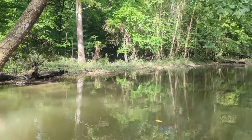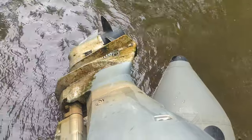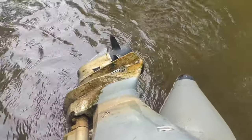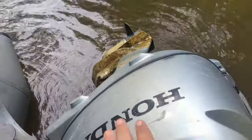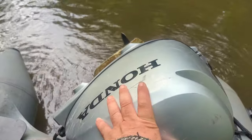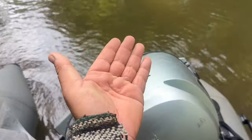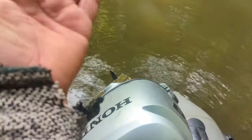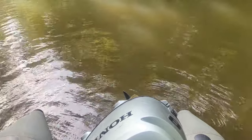Again, see, that's not my propeller. It's that little bottom piece below the propeller by like 4 or 5 inches, and that's what's dragging on the ground, and it lifts the engine up. When I have the engine like this, it allows the engine to come all the way up if it hits something, so the prop won't hit whatever we're going after.